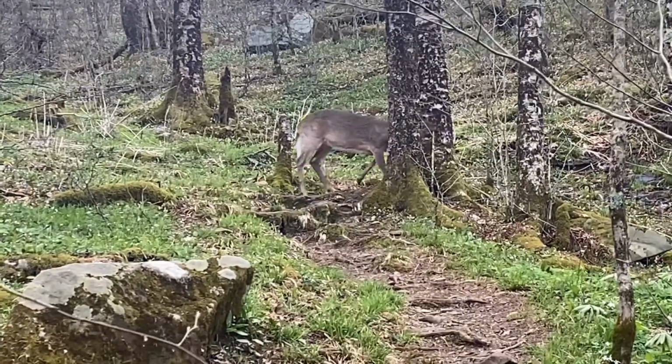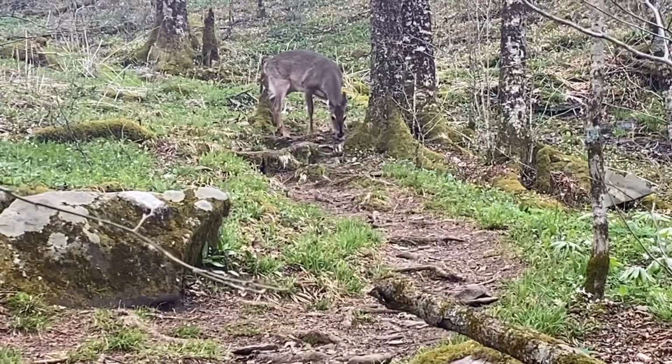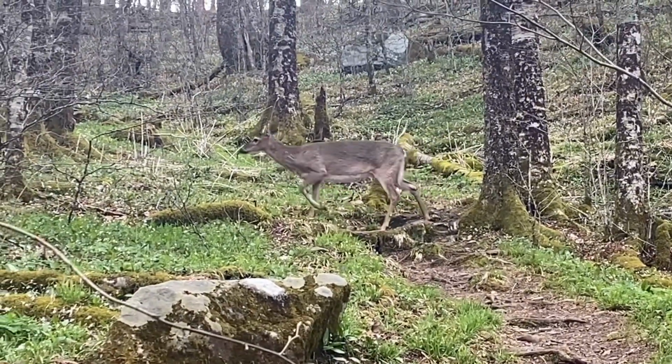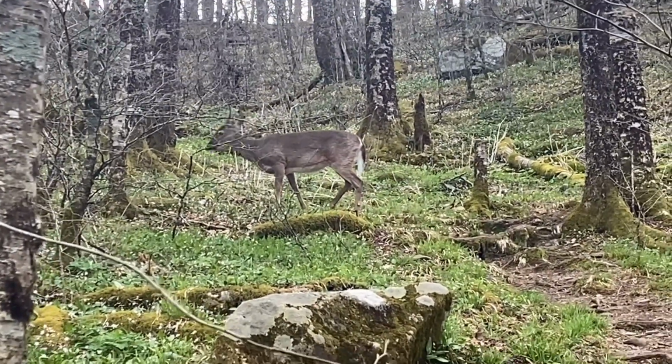Brian's probably wondering where I am, but this deer is blocking the way to get back to camp. Oh, thank you. Thanks, dear.